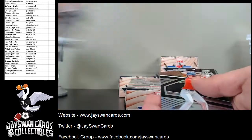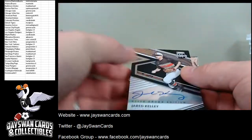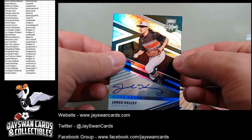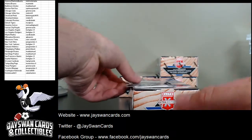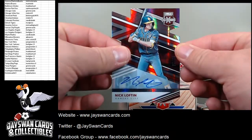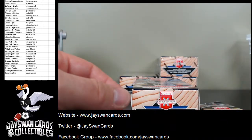Marco Rea, base for Minnesota. Evan Carter, base chrome for Texas. Jared Kelly on card. Jared is White Sox. Nick Lofton, die cut auto to 85, Royals. Logan Hoffman, Pittsburgh to 499.